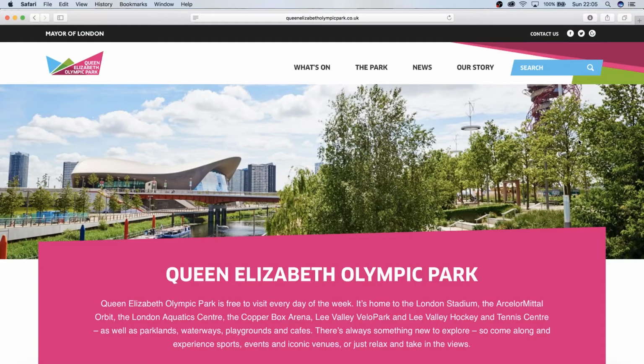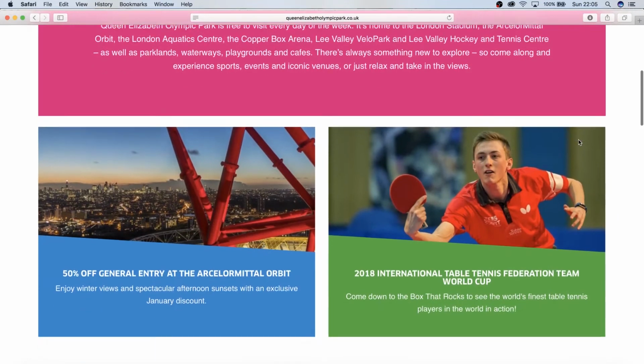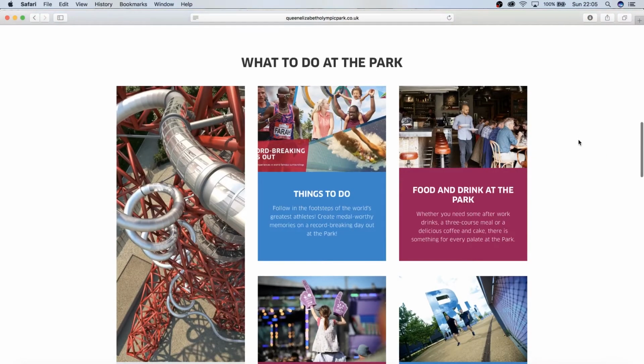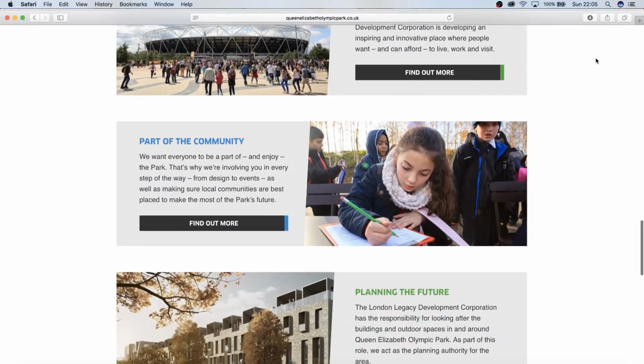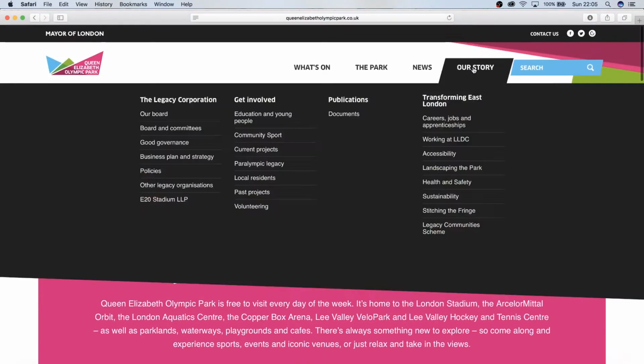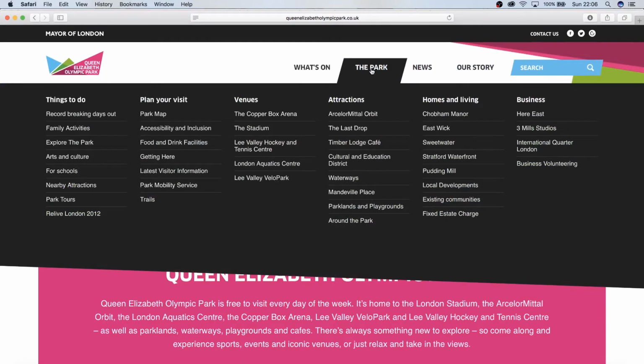That's obviously where West Ham are playing their football, so it's West Ham's football stadium right now, but the Olympic Park is quite a cool experience. I'm not too sure on tours. As I said, obviously West Ham now occupy the stadium.